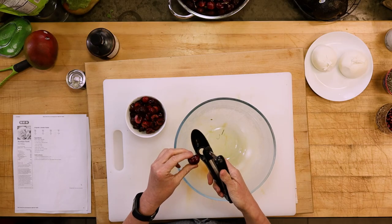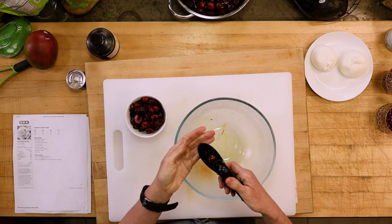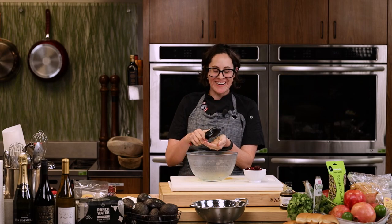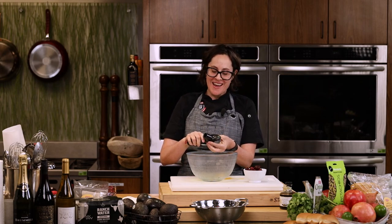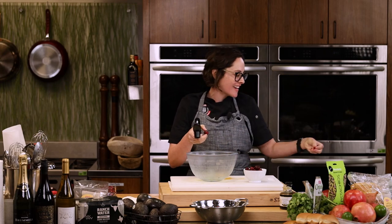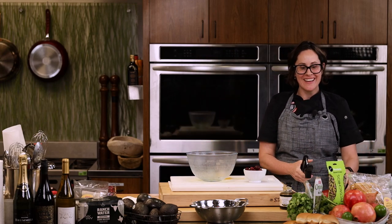I like to do it from the side because when you do it from the side, oh man, that went so well in rehearsal. Hey, that's why we test things. So what happens is when you do them from the side, the seed comes out really easily. You get a little more surface.